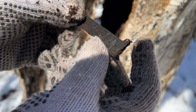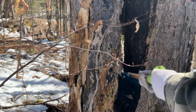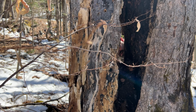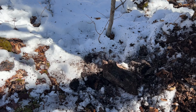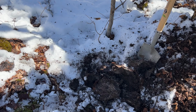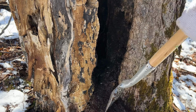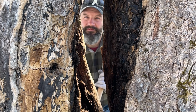That's interesting. Must be natural, but it almost looks like a veneer. So I think that concludes that mystery. There's no dynamite in this tree. Kinda sad. Made for a good story.